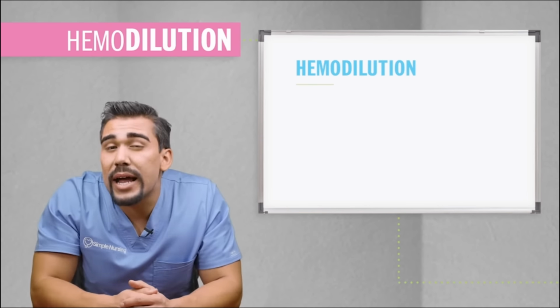Well, what do you think is going to happen? Is it going to taste sweet or is it going to taste diluted? Well, it'll be diluted, right? Not as sweet, not as lemony, more like a bland, watered down taste, right? This is what's called hemodilution.